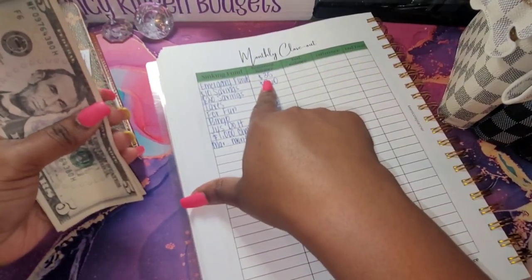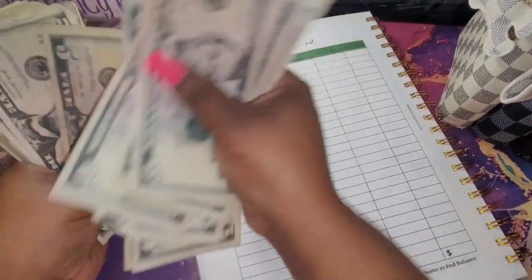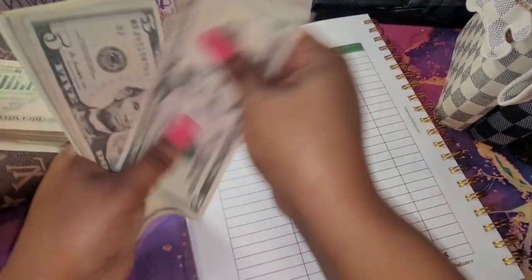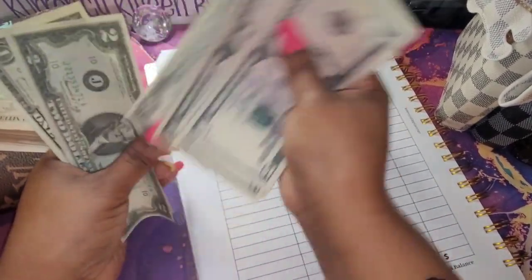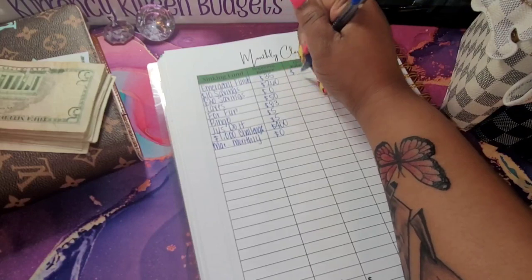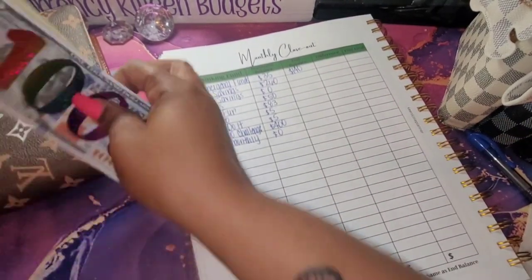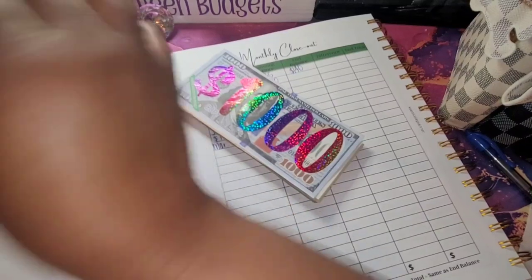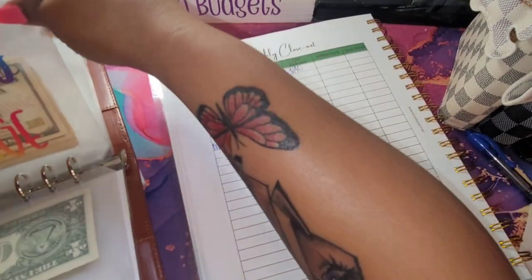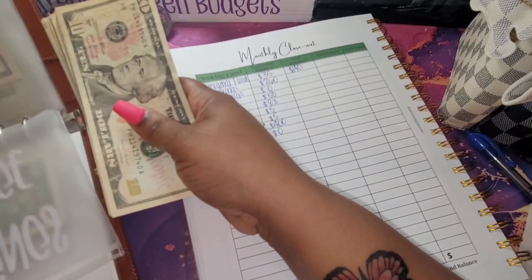So I started with $35. So let's see what we have here. 5, 10, 15, 20, 25, 30, 35, 40, 45, 50, 55, 60, 65, 70, 75, 80, 85, 90, 95, 100, 5, 10, 15, 20, 25, 30, 35, 37, 39, and 40. So I have $140. I just wrote 40. 140. All right. So for my $10 savings challenges, I know this is $630, but I will go ahead and count it again.